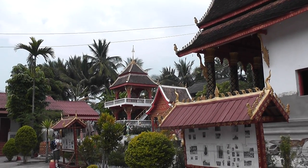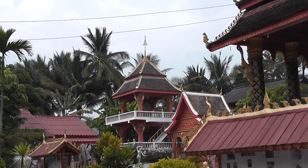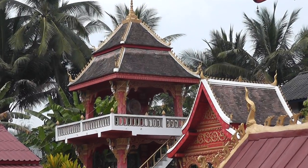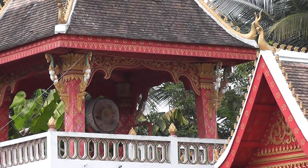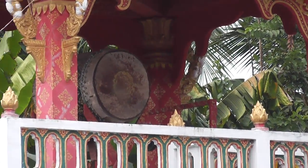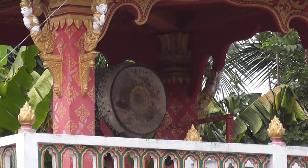Seeing the top of that building there. A huge drum, which they use for waking everybody up.